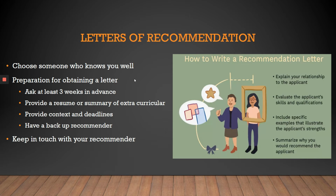Also provide context. Who is the letter of recommendation for? What is the deadline? Be honest about those things so that they can also make sure to get you what you need on time. And always have a backup recommender. Don't assume that the person can write a letter for you because, again, sometimes they are on their own deadlines and cannot help you quickly. So make sure that you have someone else as a backup.